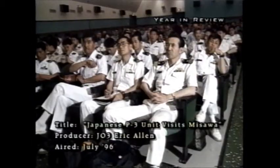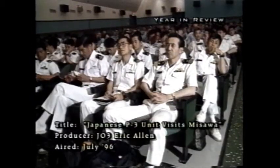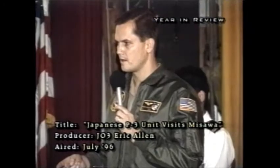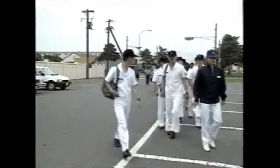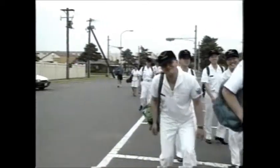They begin with some we share, you share discussions about their P3s in the base theater. They discussed everything from maintenance to actions in an emergency. From there, the Japanese Navy folks took a stroll to VP-47's hangar for the up-close tour. Of course, some were more interested in camera time. 3, 2, 1, go. At any rate, the day was just beginning.